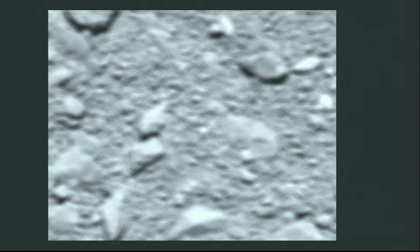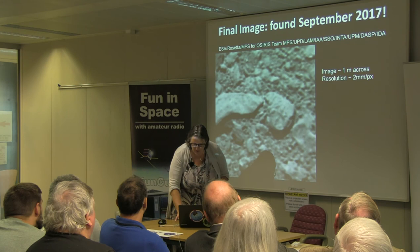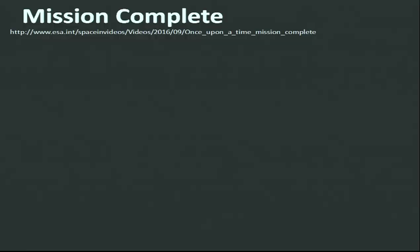But a couple of weeks ago, they reconstituted some telemetry data that they found in the back of the settee, and got the final image. So that is the final image from the comet, and you can see that's about a meter across. So fantastic resolution, just amazing when you look at that. Now, this may or may not work. Let's go back.